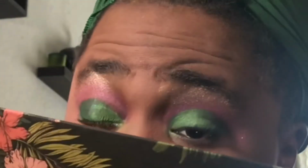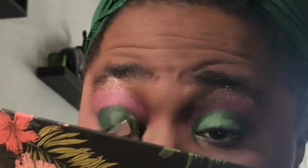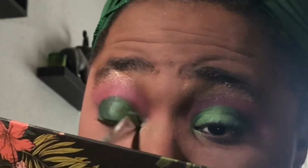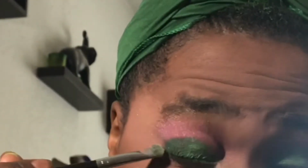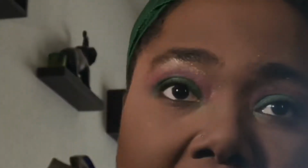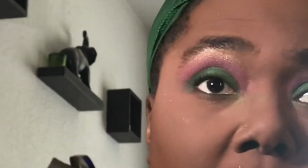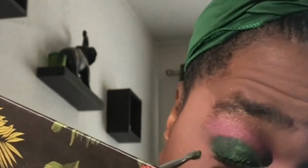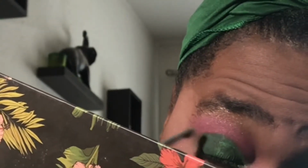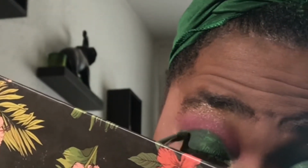And I just wiped off my brush, and now I'm just blending it right around the crease and till about almost the middle. I'm wiping off my brush again, and now I'm actually just cleaning up this edge a little. Well, I really should call it blurring it. And I'm gonna take a little bit of Forest Eve by Coastal Scents. Put that right on the edge.